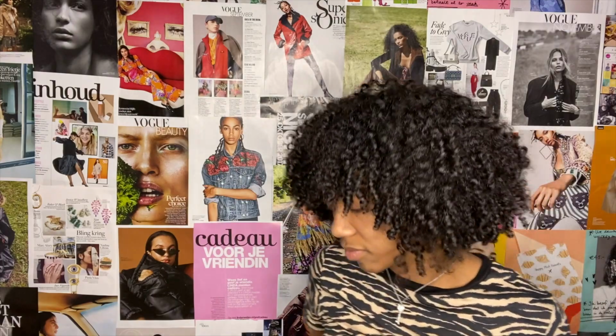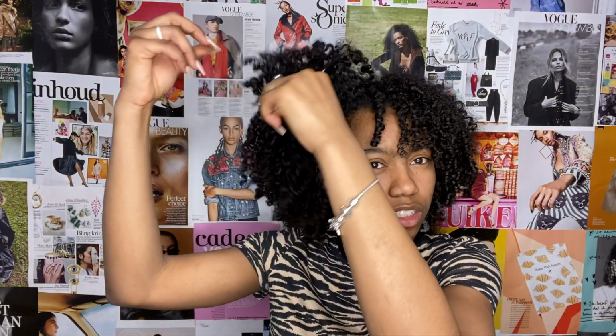And the last things I do with my hair, I use this to make volume. I just put it in my hair. I just do this to make my hair a little bit puffier.